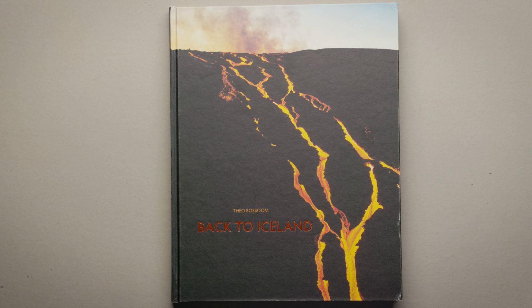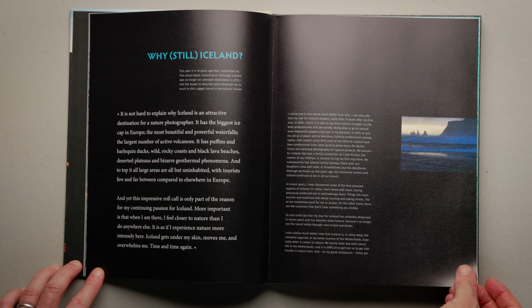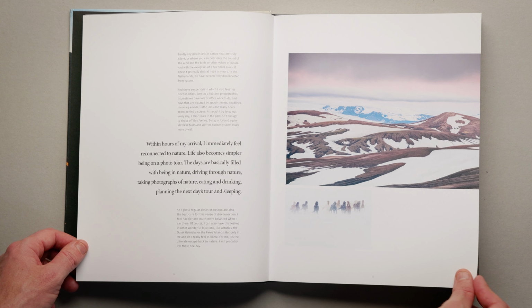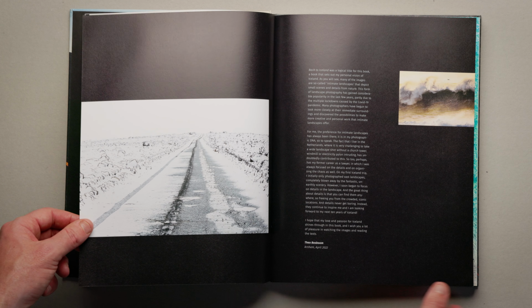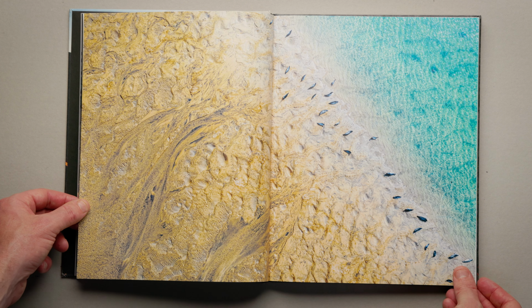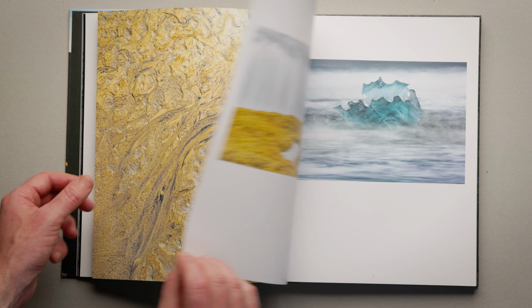Next up, we've got Theo Bosboom's Back to Iceland, and if you don't know who Theo is, then where have you been in recent years? Because he is one of the most original and creative landscape photographers out there, and certainly this book is no exception, focusing of course on Iceland, but showing a real diversity of landscapes, of course focusing on the natural side, but not afraid to tackle some of the man-made elements in Iceland and combine them with those wilder landscapes.